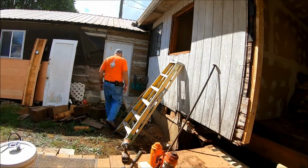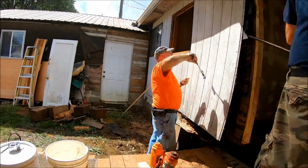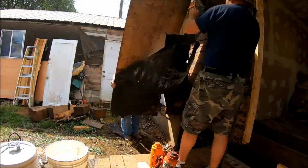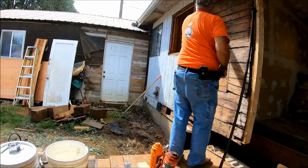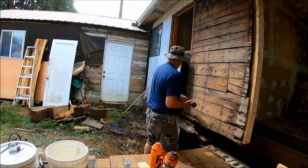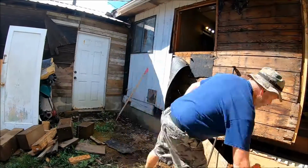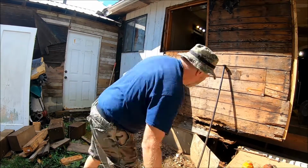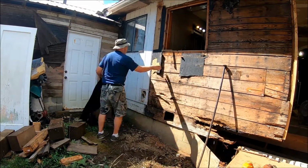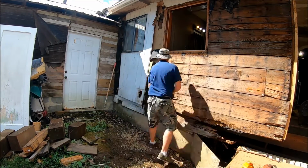And now to tear this wall apart, because the whole thing's going to be coming out of there. Don't know if we're going to reuse this T111 for just a board to level, but we're taking it off carefully anyway, and we're going to throw all these boards away. Most of them have the nails pulled out of them, but we ended up taking all those boards that we pull off, and they are all going to the fire.